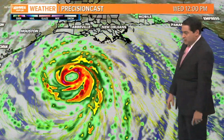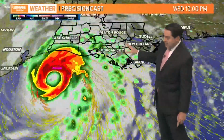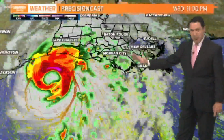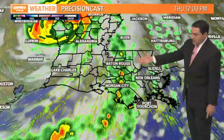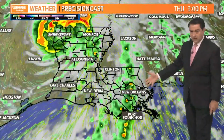So our bands are starting to come in now. We're still seeing some of them coming in from 3 o'clock this afternoon, heading on into the evening hours. So still watch out for some of these. Again, the heaviest will be closer to the center of the storm. And as we go into tomorrow after landfall, we'll watch that intense heavy band work its way closer to Baton Rouge by lunchtime on Thursday and into the metro New Orleans area shortly thereafter.